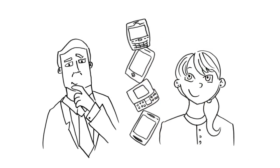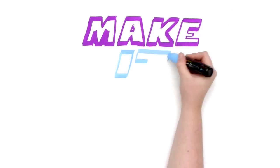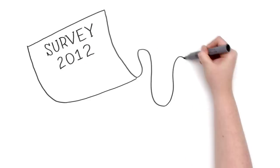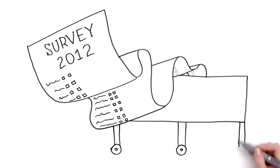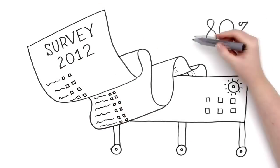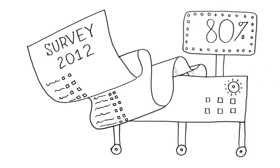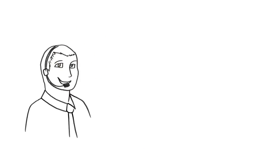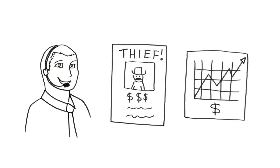And it makes sense. So why don't companies get over it and make it happen? A 2012 survey of CIOs suggests they are. 80% are looking at it right now. Business has been slow to adopt because of the good, the bad, and the ugly.